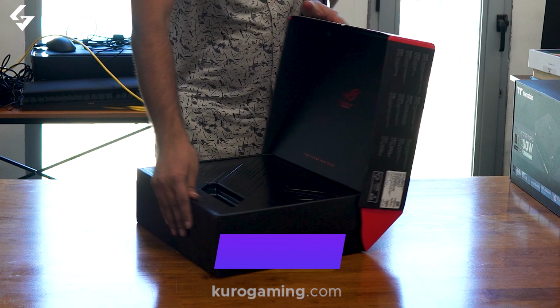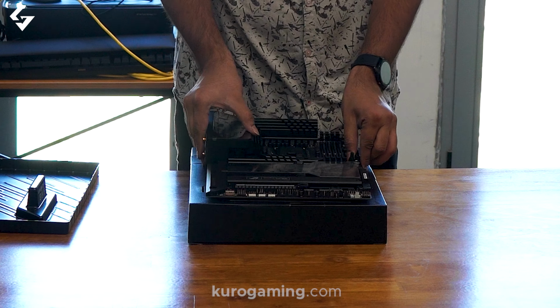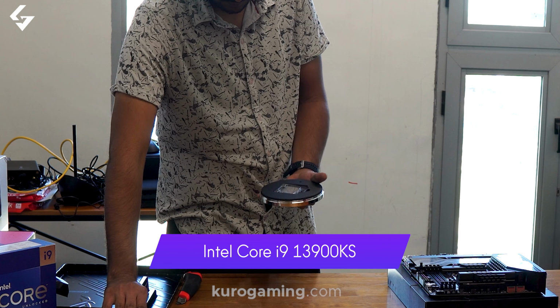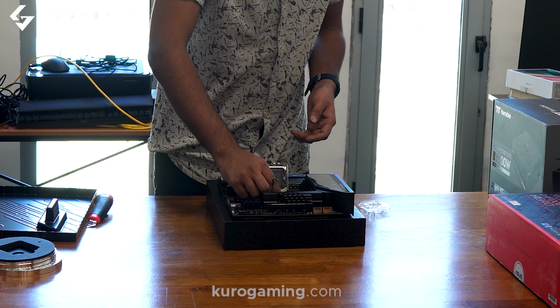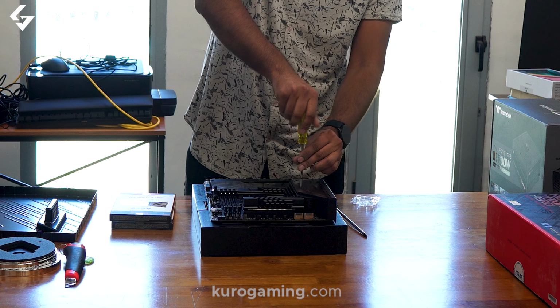Kicking off the show is the brain of our operation, the Asus ROG Maximus Z790 Hero motherboard. Meet the maestro's right-hand man, the Core i9-13900KS, a processing powerhouse that not only handles intense gaming but also lays the foundation for seamless AR experiences.